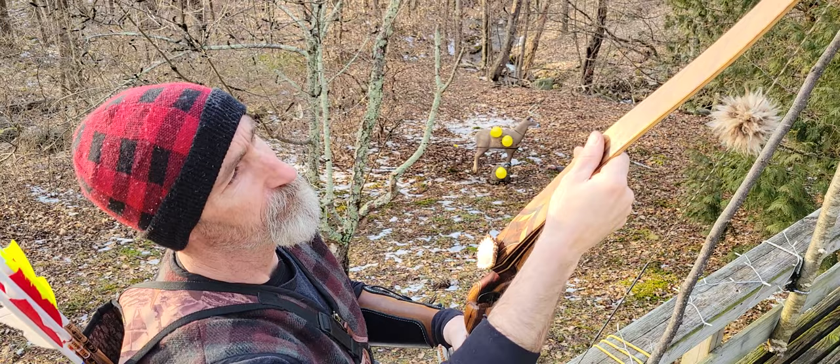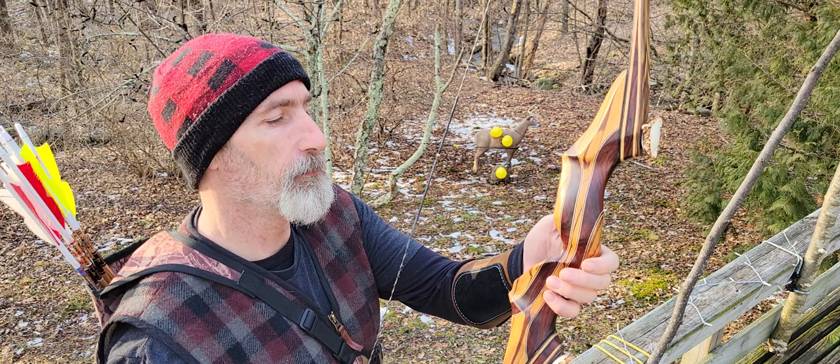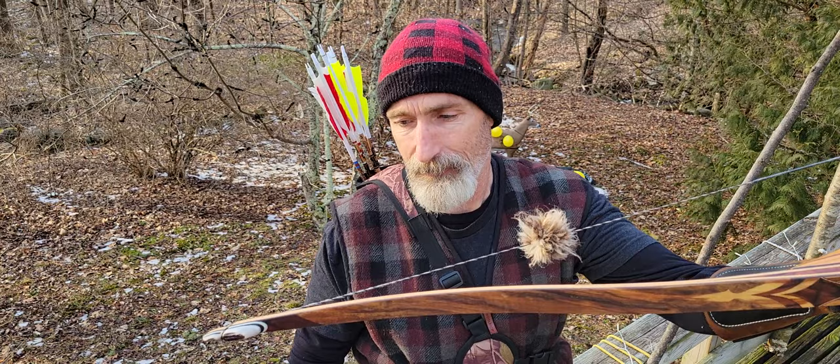this was my 50th birthday present to myself. And instead of getting a red Corvette convertible, you know, the typical midlife crisis, this is what I went with. And it's almost nicer to shoot than it is to look at, believe it or not. So it's quiet as all get out.